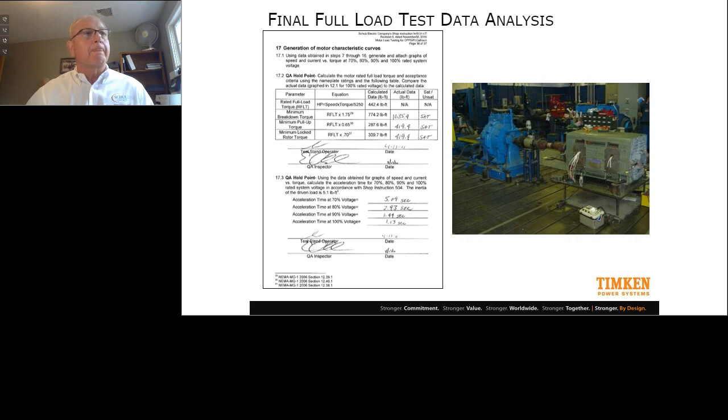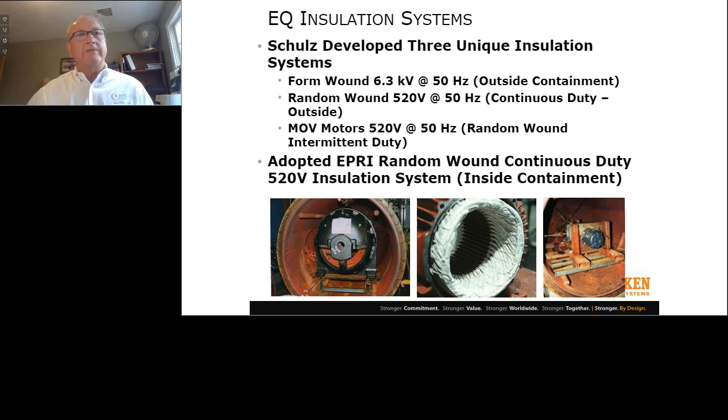So that's a very, very high level look at remanufacturing. And if you have any questions about some of that, then certainly please submit them during the presentation. And if we can't get to all the questions during the presentation, we'll respond to you afterwards.